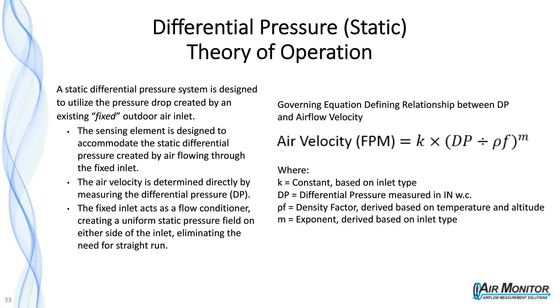So now we're going to come to a third method of measuring outdoor air, and it's static differential pressure. And what we mean by this is there are fixed outdoor air inlets, and I'll show some examples of those in the coming slides. But those fixed inlets act as a flow conditioner and create a uniform static pressure field on either side of the inlet. And then that velocity can be determined by measuring the differential in that static.